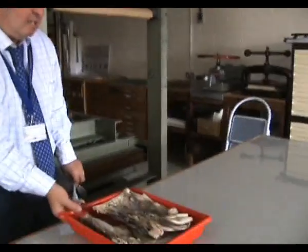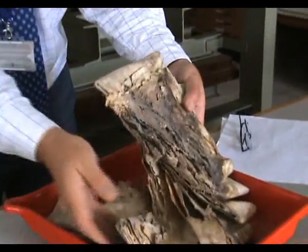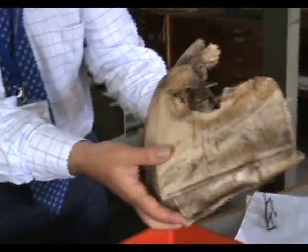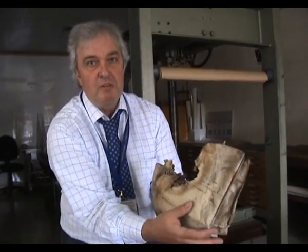Here's an example of the sort of damage that we can sometimes see. This is fire damage to parchment deeds, and as you can see here, it's gone fairly radically damaged now. That's beyond repair, really, but we keep it to show people, to say, well, this is the sort of damage that can happen to your archives.